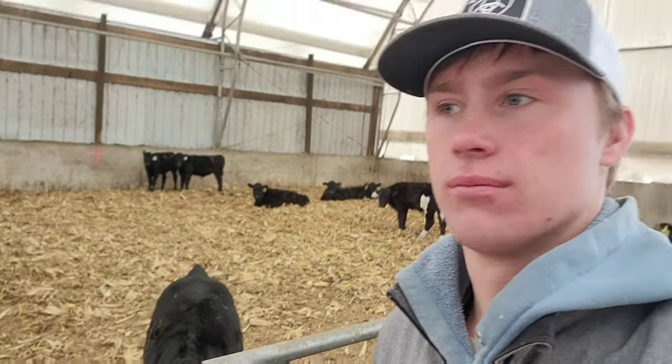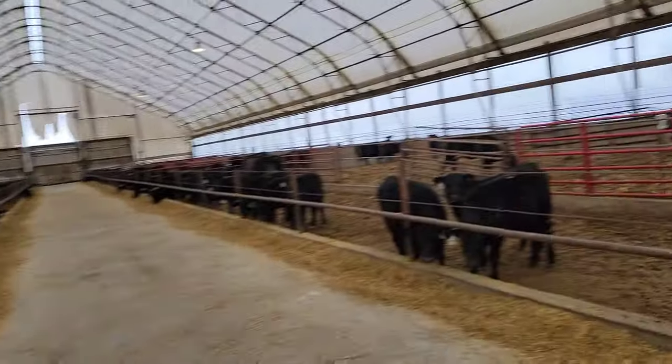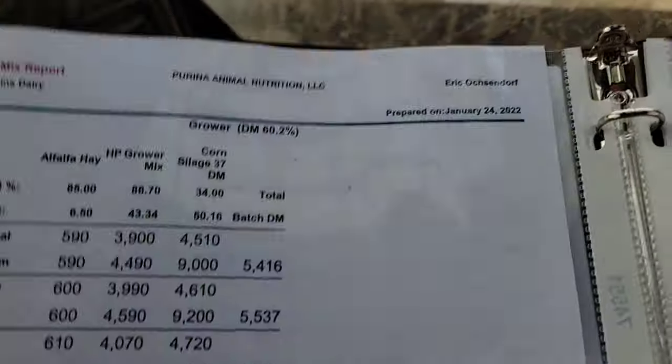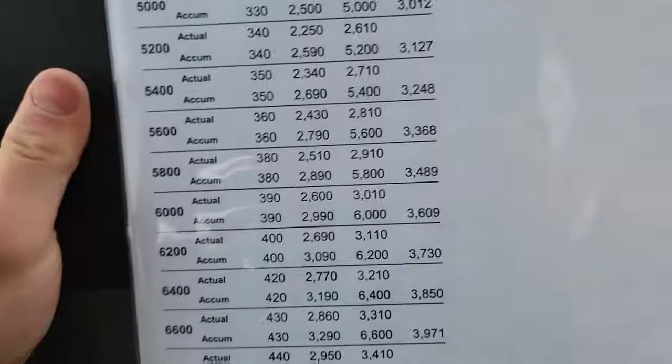As long as we just sold them. That look all right. Gotta feed these and got our feed sheet here. This is what we give them. How much stuff.